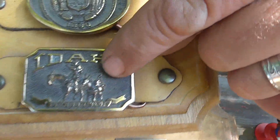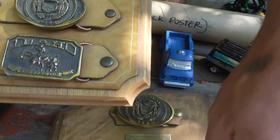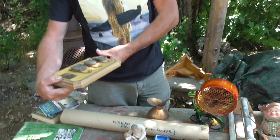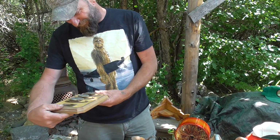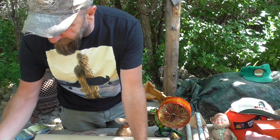Look at that one, man. It's got like the mountain man. That's the one I want. Yeah, I want that. I wish that one was full size on there. I'd be pulling it off, keeping that one for myself. That was Prospector, actually, is what it says on it. Oh, that's cool. But man, like I said, that was probably the score of the day.